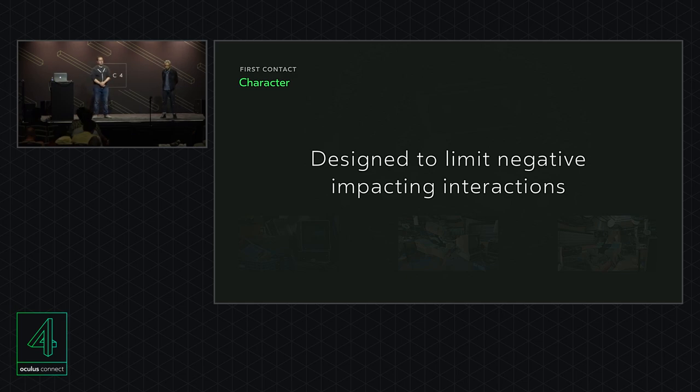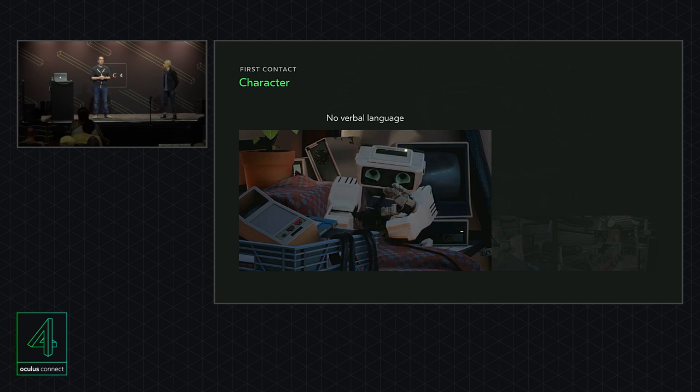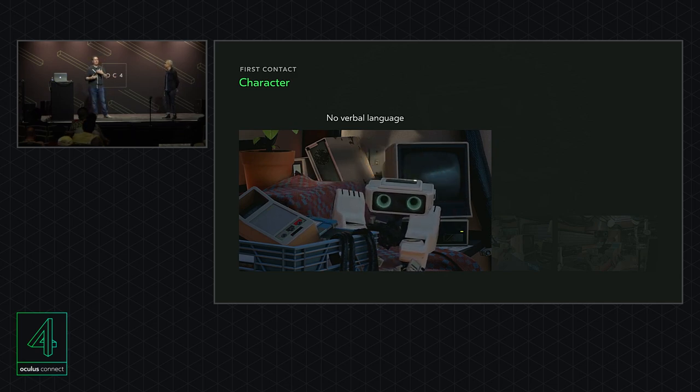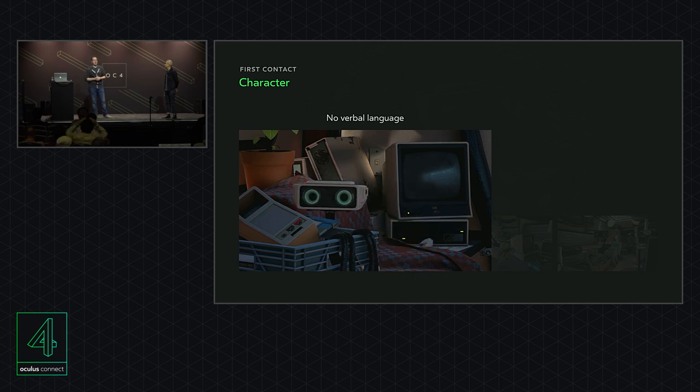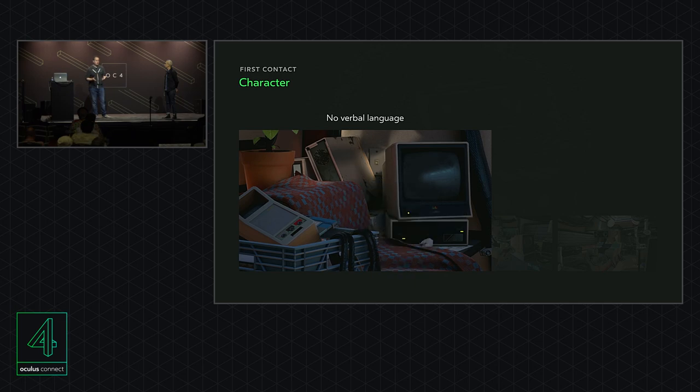Yeah, so a little bit about the design side of the character itself. One key for us was to limit negative impacting interactions. And what this means is if the player tries to interact with the character in a way that we don't afford, they don't get the reaction that they were expecting, that's a negative impact on immersion. So we made some key decisions to try to limit those.